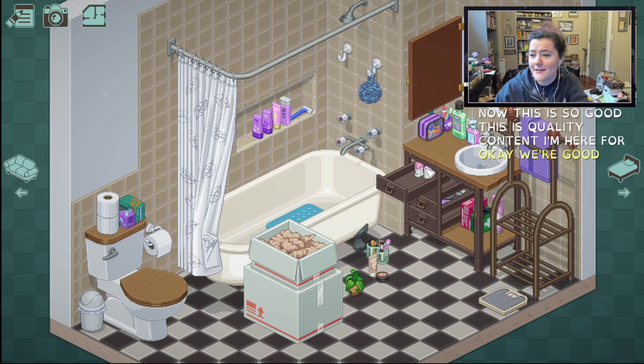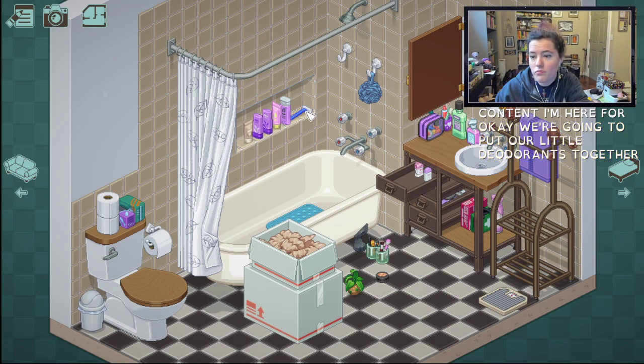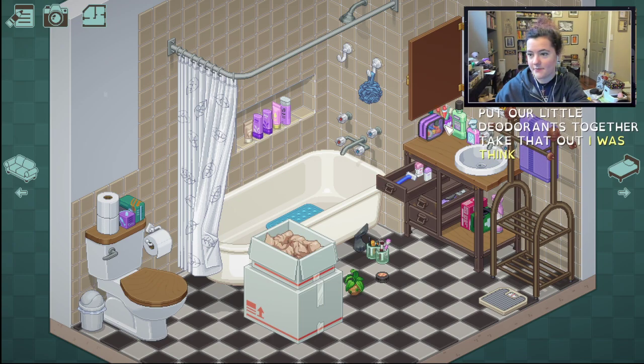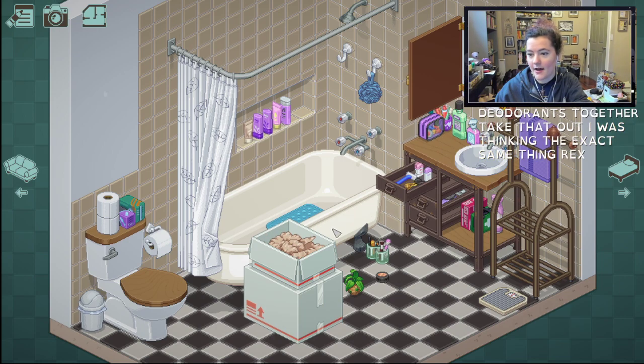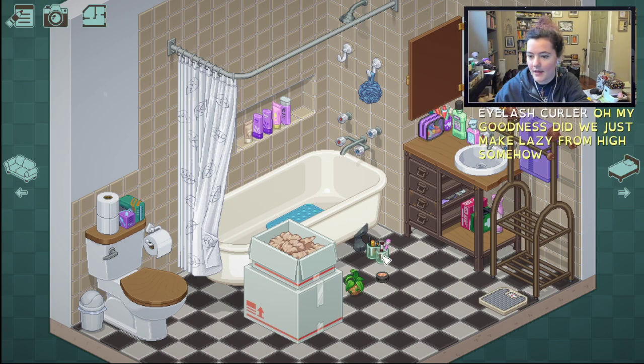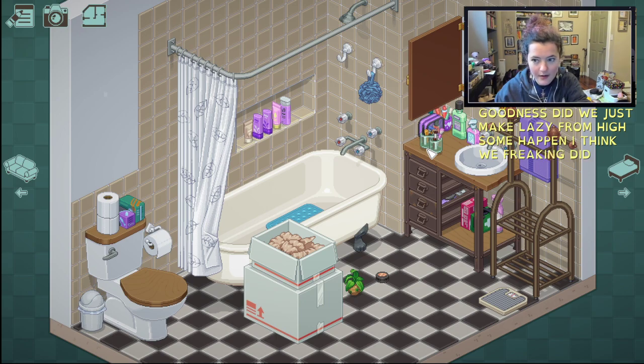Okay, we're gonna put our little deodorants together. I'm gonna take that out. I was thinking the exact same thing, Rex. An eyelash curler. Oh my goodness. Did we just make lazy femme high femme happen? I think we friggin' did.